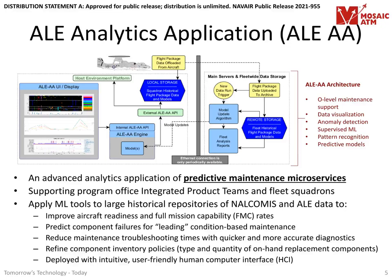Accurate predictions of component failures for leading condition-based maintenance will reduce troubleshooting times due to quicker and more accurate diagnostics. Armed with an intuitive, user-friendly human-computer interface, Hawkeye community leaders will have the knowledge and confidence to more accurately refine component inventory policies, make future purchase decisions, and determine when systems should be further updated or modified with respect to reliability.